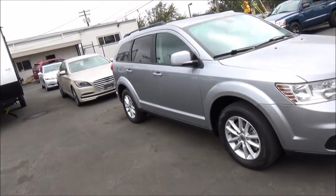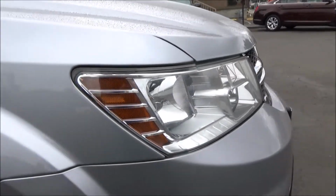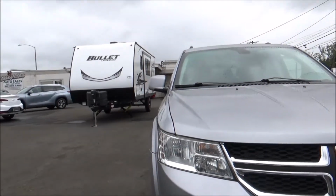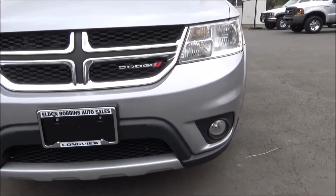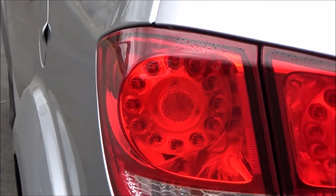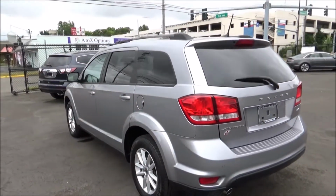As for transmissions, the 4-cylinder had a 4-speed automatic, whereas the V6 was paired to a 6-speed auto. Available drivetrains for 2018 included front-wheel drive or all-wheel drive, but you had to get the V6 if you wanted all-wheel drive. In Dodge's US 2018 SUV lineup, the Journey was the smaller of the two, slotting below the larger Durango. Competitors for the Journey included models like the Chevy Traverse, Ford Explorer, Toyota Highlander, and Honda Pilot, just to name a few.